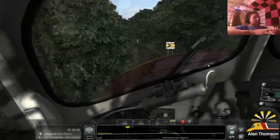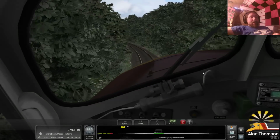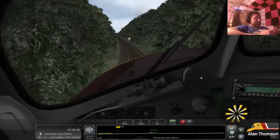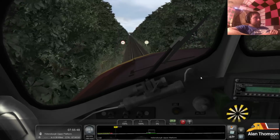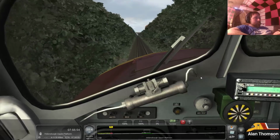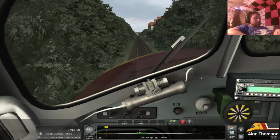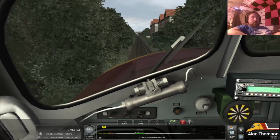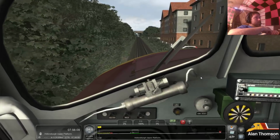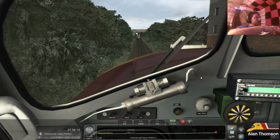Oh, I'd be switching over to RETB up here, wouldn't we? Just have to pretend this 37 has RETB. Well, it flattens out by the looks of it up there.